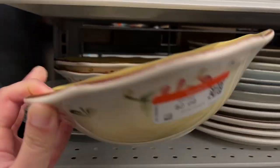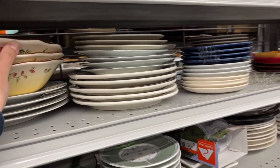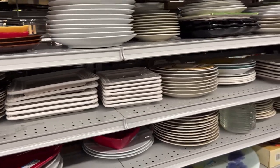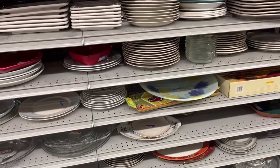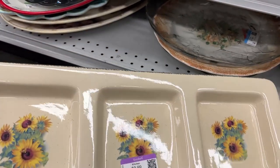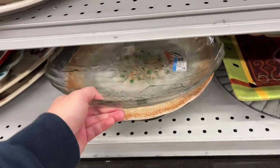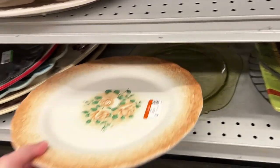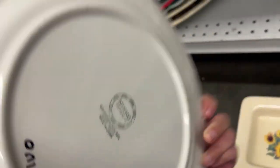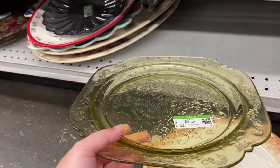In the plates and bowl aisle, this bowl is from Better Homes and it's $3. There is a set of three. This large sunflower divided platter is still here at $10. Home and garden party, made in China. $4 for this large plate, Nikko Japan ironstone. Depression glass plate, $3.